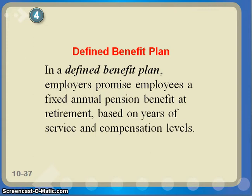Now in this scenario, you as an employee put away nothing, basically. The company puts away all this money on your behalf. The onus is on the company to put away enough money in this pension plan that by the time you retire, that money is sitting there for you, ready to start getting paid out to you every year from that point forward.